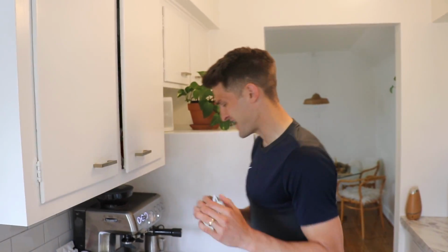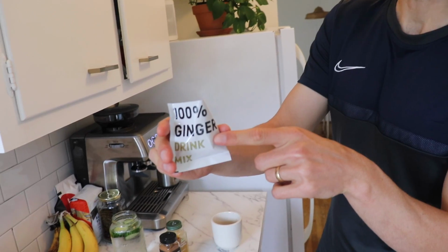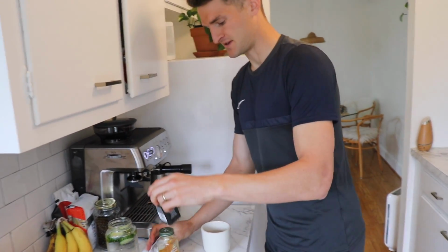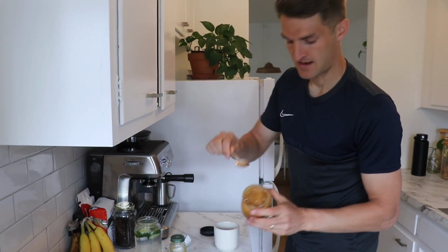Alright guys, so I've perfected my morning coffee. What I put in is half a packet of this ginger drink. Then I put some ground cinnamon, that goes in there, and all over the counter of course. And then turmeric, whack some of that in. Then a little bit of honey.